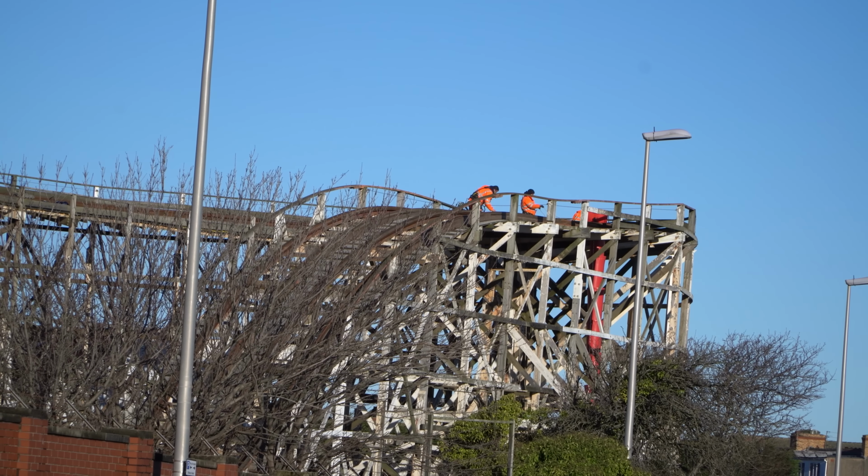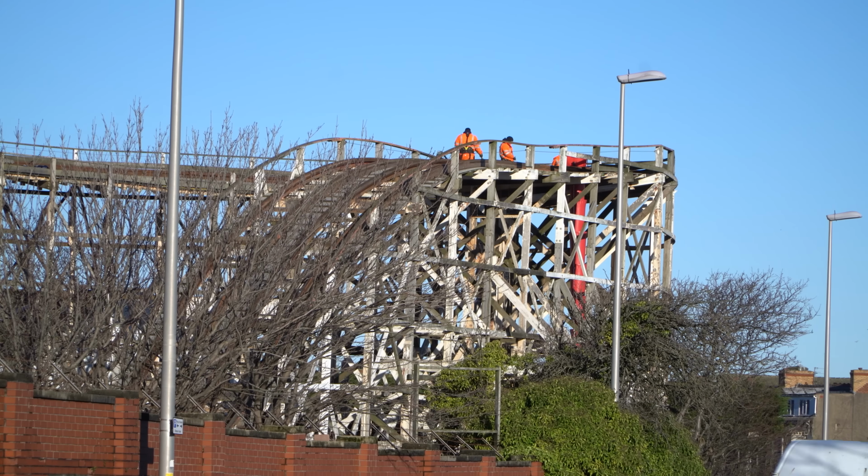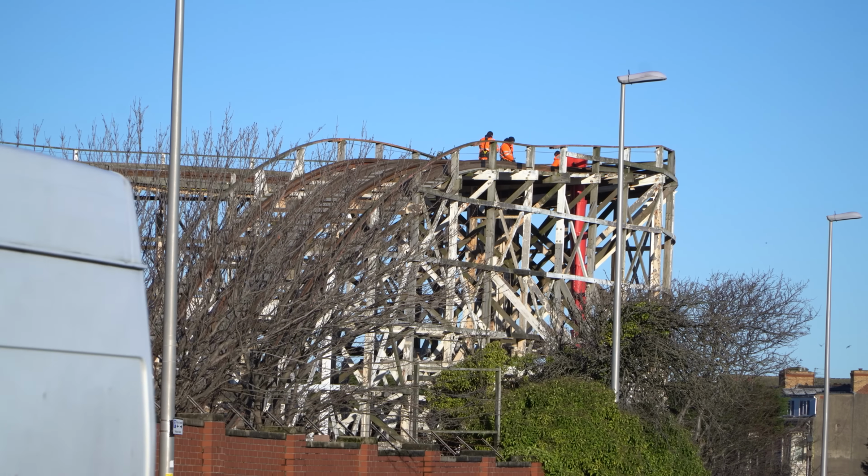I do hope that that is not the case. Obviously, I hope it's open. It is the best woody in the country, and to see Blackpool Pleasure Beach staff up on the structure, working on it like they were last closed season, is an encouraging sign that the Grand National is not closing, is not having any significant changes made to it. It is probably just getting a little retrack again to preserve what it is and to keep it going in its current form.